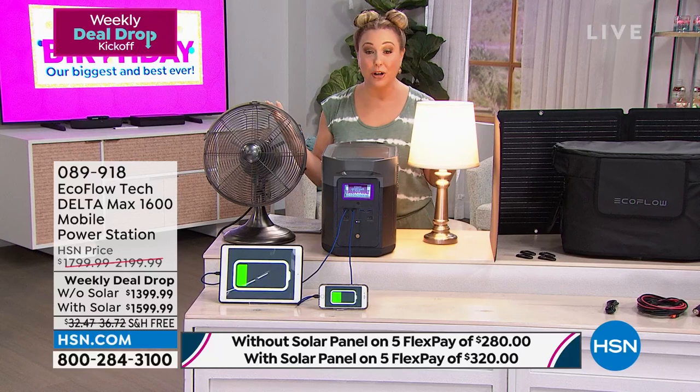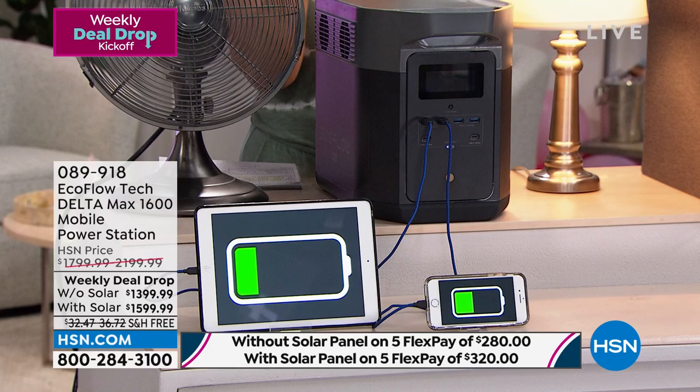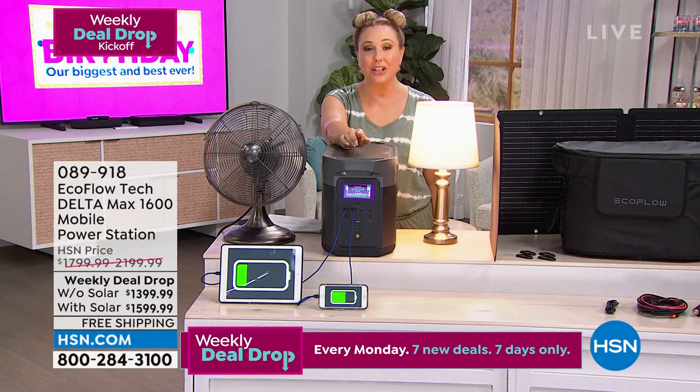Or also for those of us, I personally have a home nebulizer. My daughter and I both have asthma, and just knowing that if the power goes out, we're still going to be safe.